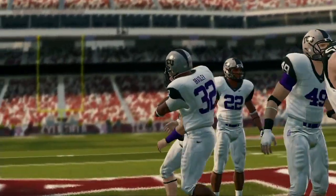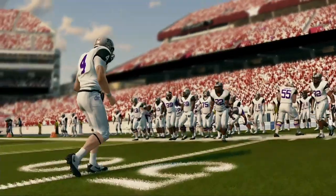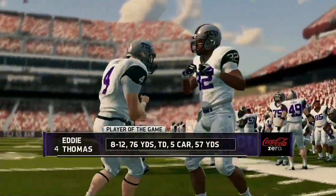Scoring points was a special occasion on this day. It's final, 17-10, TCU.